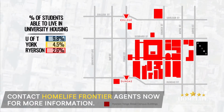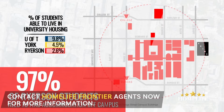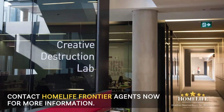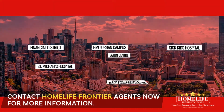There's constant growth and demand from Ryerson, but there's no meaningful supply of new dorm rooms or student residences to service that demand. This growth in the student population, combined with major investments to bring on new healthcare, technology, and finance jobs to the area, has led to a major opportunity for residential real estate investors looking to capitalize on this trend.